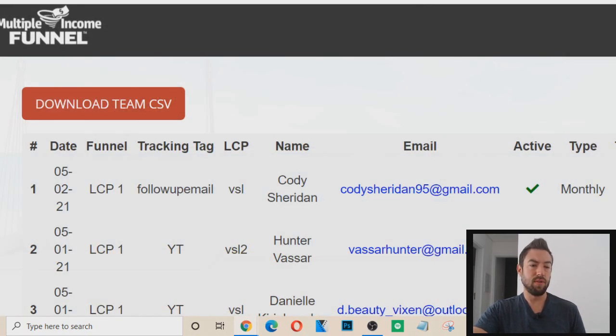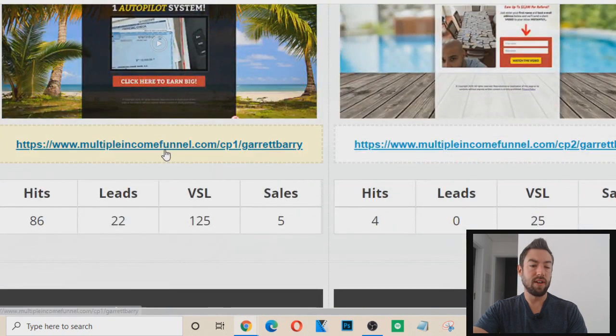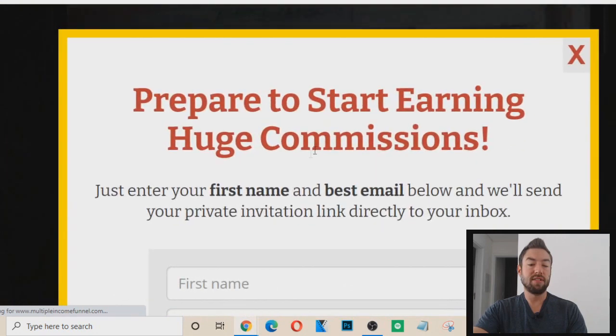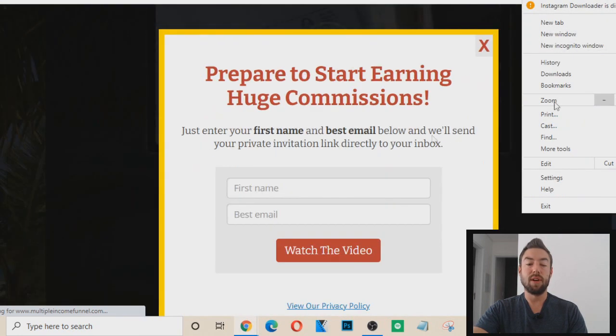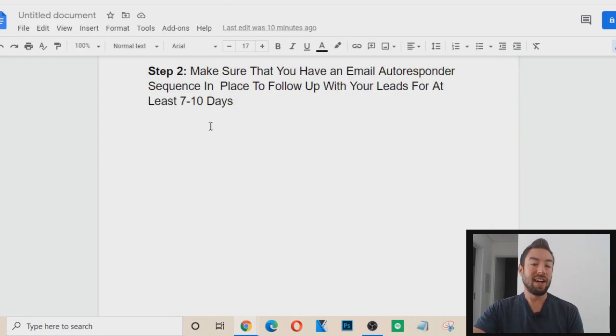If I actually share with you this, for example, this right here is a capture page. Now this page, when someone clicks this button, it collects their email. Let me zoom out real quick so you can actually see what I'm talking about. It collects their email, and now it starts following up. And the exact system, again, that you can find out information on below, follows up with them for you. It actually has built-in emails. But that's the next step.